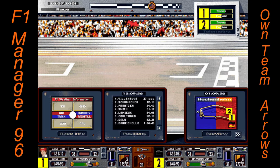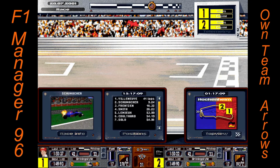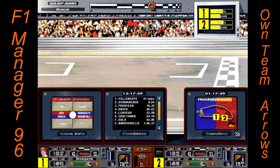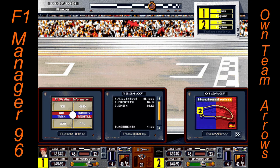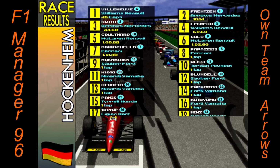But that's not a Benetton. So we would gain points on Benetton as it stands. One point, but we would gain a point. So, yeah, it looks like Villeneuve's going to extend his lead over us by another 6 points, but that's okay. We closed the gap a tiny bit on Benetton. Check that. We close a huge amount on Benetton. As Michael blows up with 3 laps to go, Villeneuve is going to get another win. Frentzen gets second, Smith third, and Lemieux fourth for Williams.